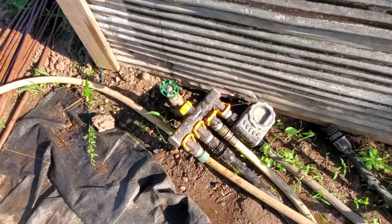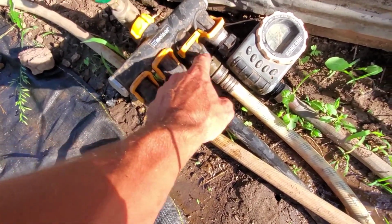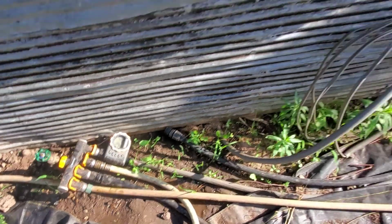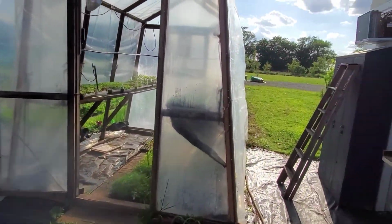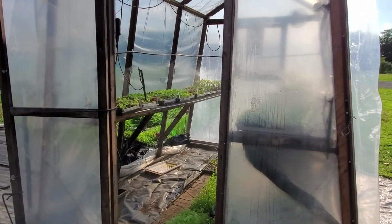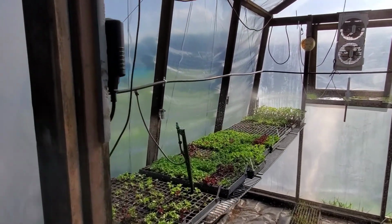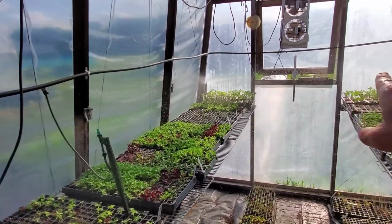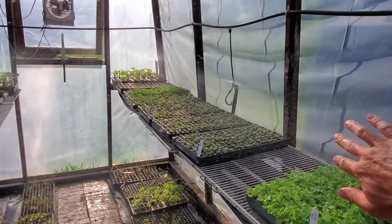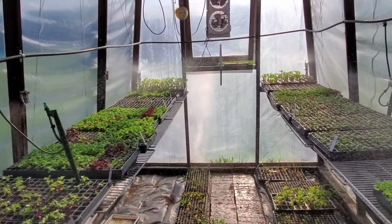So over here I have the same thing, an on-off valve, which is going to have a timer on it. This actually controls the plot behind the prop house. I've got a bunch of micro heads in here. So in this one I've got a bunch of quarter inch little micro sprayers, which does a really good job. It does put a lot of mist out and goes all over the place.